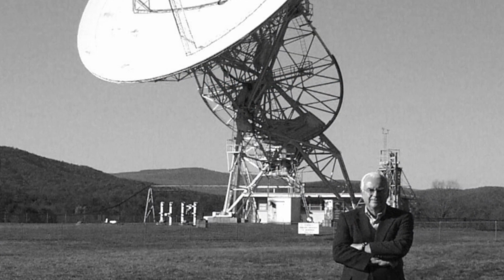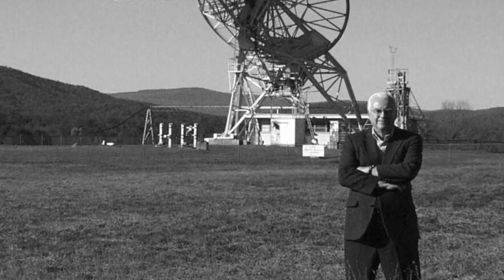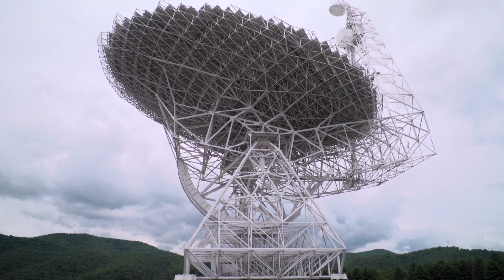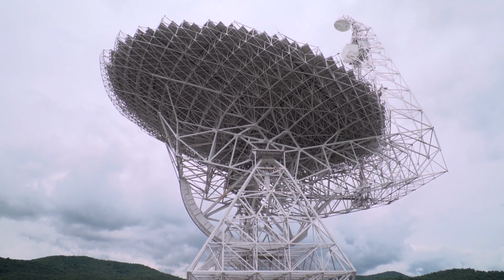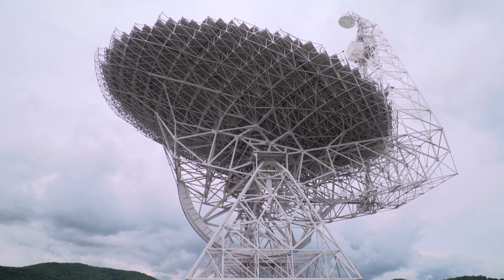From Green Bank, astronomer Frank Drake conducted the first modern search for a beacon from other civilizations. Now, armed with the Green Bank telescope, scientists continue this search with projects like Breakthrough Listen. The Breakthrough Listen initiative is a 10-year, $100 million effort to conduct the most comprehensive, sensitive, and intensive search for extraterrestrial intelligence in human history.